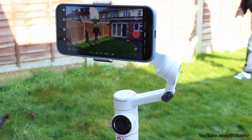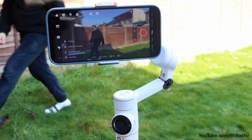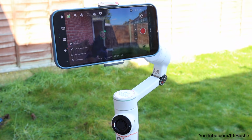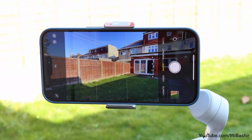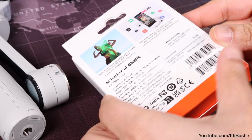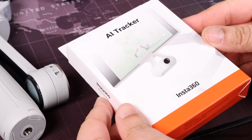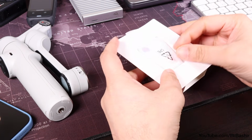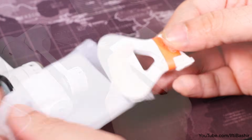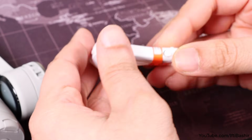Previously, good subject tracking required the use of Insta360's own Android or iOS camera app, or any iOS apps that supported Apple's dock kit framework. Now though, with the new Insta360 Flow 2 Pro AI Tracker, it can handle the tracking and controls the gimbal on its own, letting you record, stream, or make calls with your preferred smartphone app irrespective of whether it's iOS or Android.